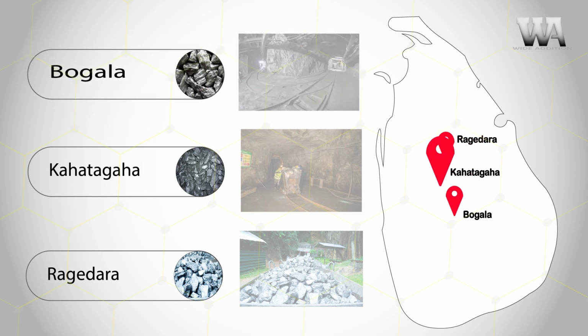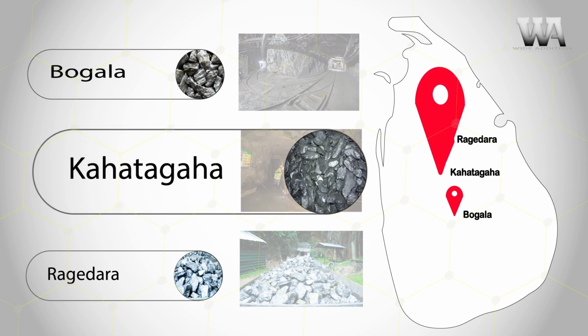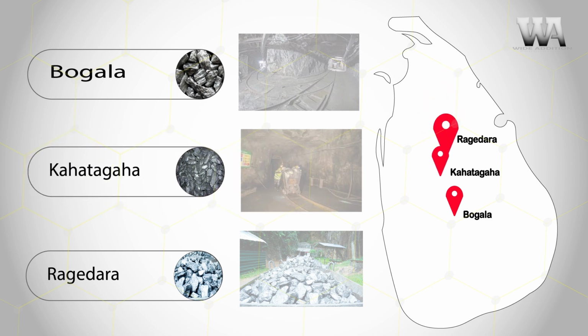The next important graphite mine in Sri Lanka is the Kahatagaha Graphite Mine, which is located in the northwestern part of the country. This mine is known for its high-purity graphite, which is used in the production of high-tech electronics and other advanced applications. Another mine is located in Rajdara.